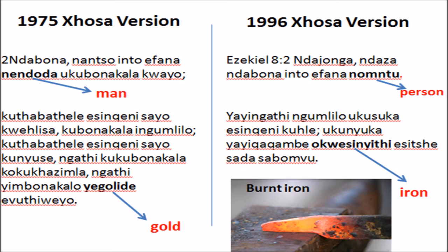It doesn't say a man, because now the 7:5 says it was a man. The 96 version says it was a person. So neutral. It was a person. And then it goes on. Remember the other part where the 7:5 version says it was gold, and the English version was saying it was just something bright. But then the 96 version says it was iron. It doesn't say what kind of iron, it was like a burnt iron, like the picture I'm showing you.